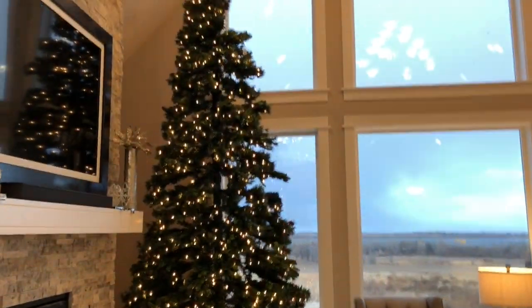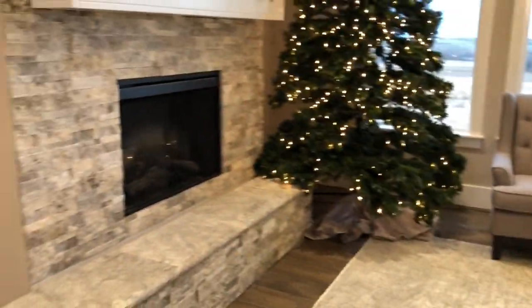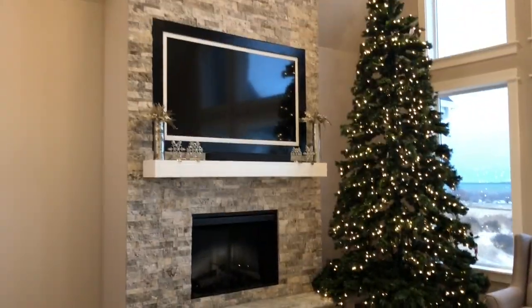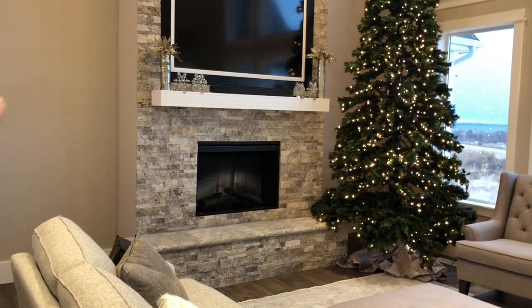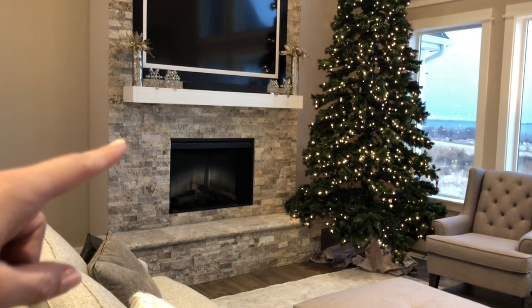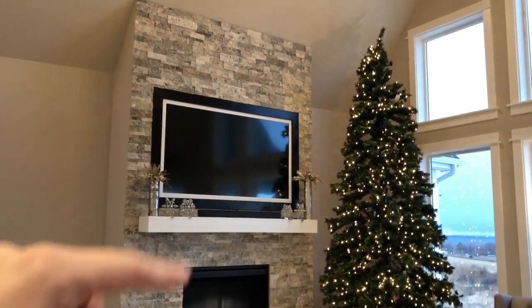It's not decorated yet, but Justin was pretty excited to get that set up. But I just want to take a minute and show you guys his hard work here on the fireplace mantle. He just worked so hard on this. We found the mantle itself already pre-made, which was pretty great. And then he put all the stone on. Just in the last week, he finished it up.